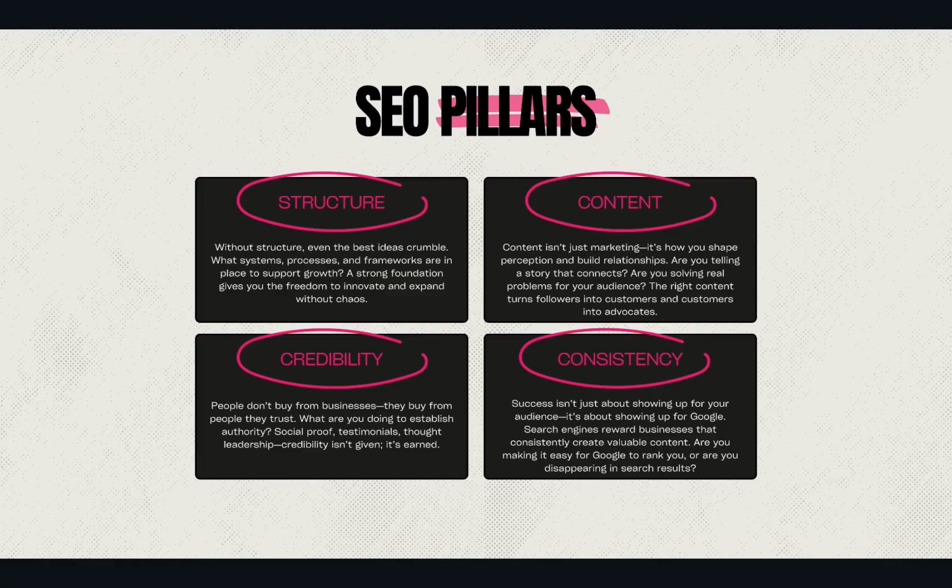And this is the 4th pillar I like to put in when you're not using an agency, because an agency should do this automatically, is consistency. Okay, so it isn't just about showing up for your audience, it's about showing up for Google too. Yes, you will build a more engaged audience by being consistent, but you also will build credibility with Google. And ultimately, Google is how we find new customers. So you need to show up for both of them consistently with unique, valuable content.